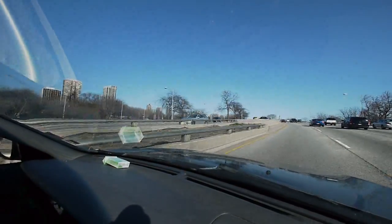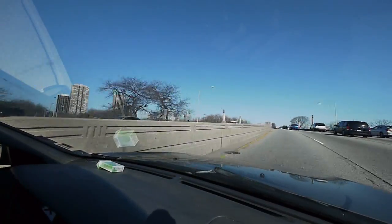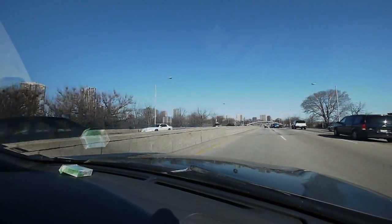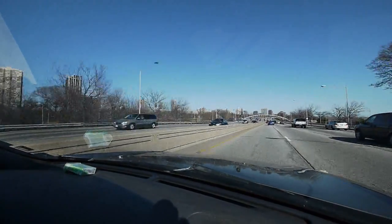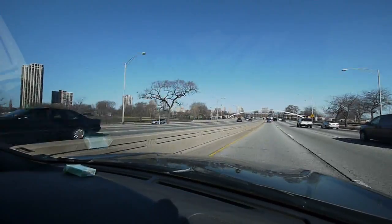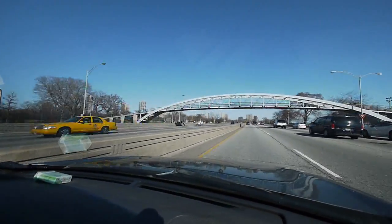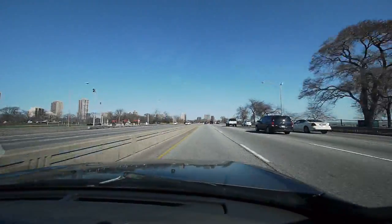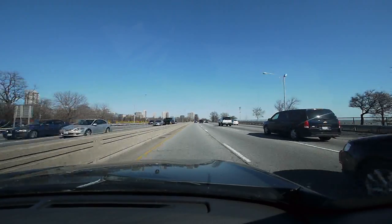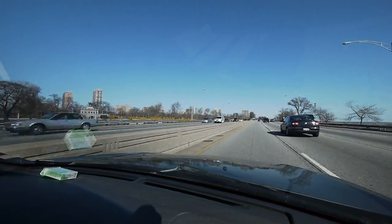And now the vistas open up. We're looking at Lincoln Park. And the rim of high-rises punctuated again by some of the old Victorian homes flanking Lincoln Park. Beaches, sand volleyball playing fields off to the right, and off to the left the Lincoln Park Zoo.